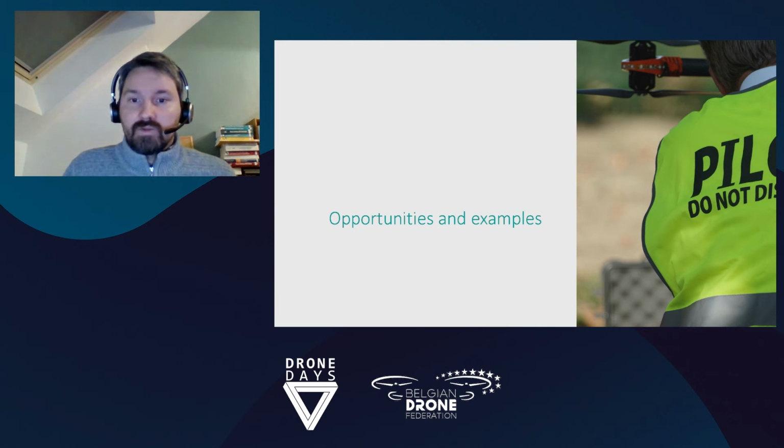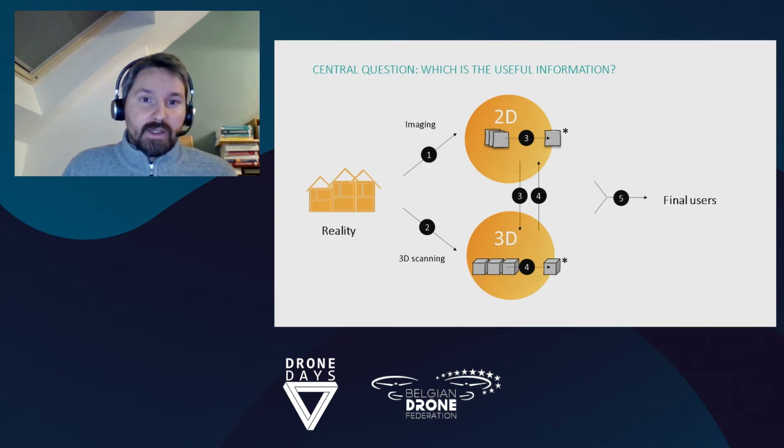So to conclude here, some examples that are the work that we do at the lab of retrofitting and heritage. What's important to know is there are a lot of final users of the 3D scanning mission, and it's always good to ask yourself, which is the useful information that you want to get from the scanning mission? And knowing that, you will find different workflows of data transformation, and each workflow is adapted to one specific need.